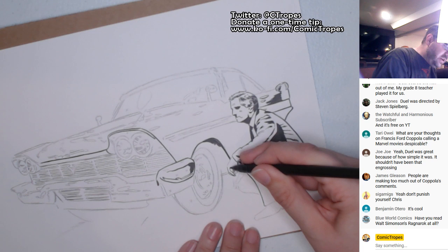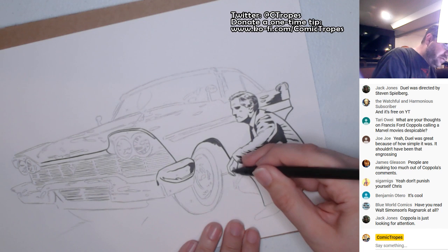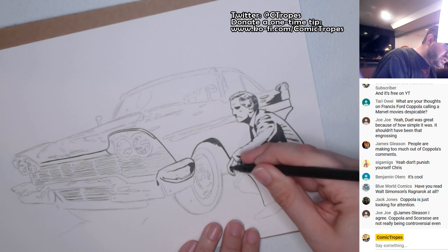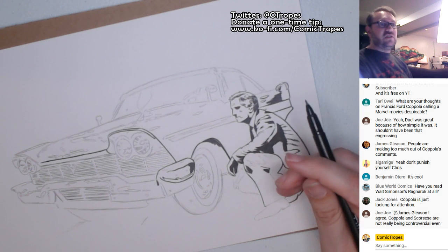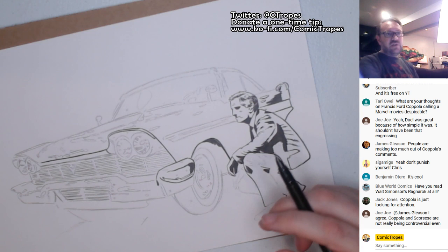And unfortunately, that just means that even though Comic Tropes is super important to me, I have to prioritize what kind of work I have in front of me, and I've got to be able to pay my bills. So I wish I could have had it ready earlier, but it will be ready today, just real late. I'm not punishing myself. It's a self-imposed decision, Sigmigs. And by the way, welcome.